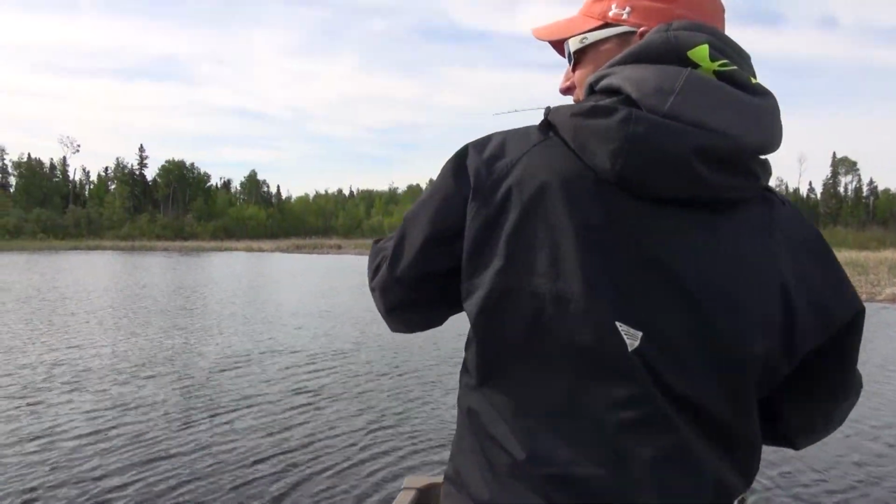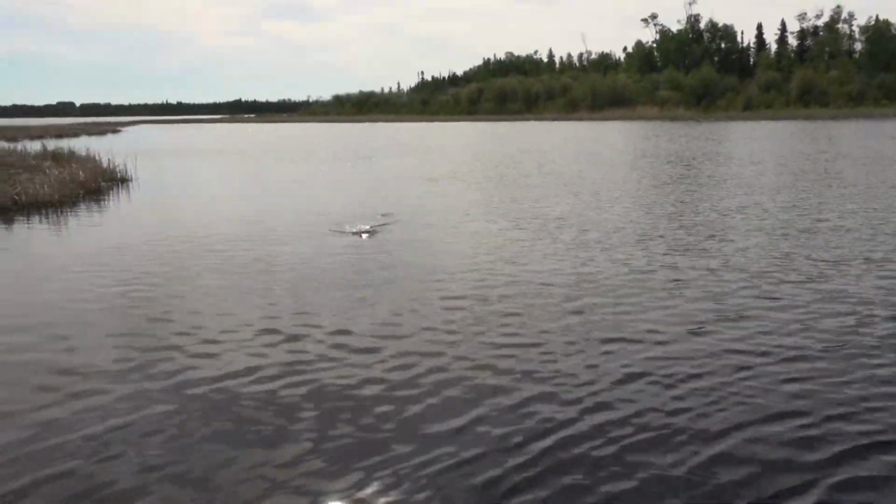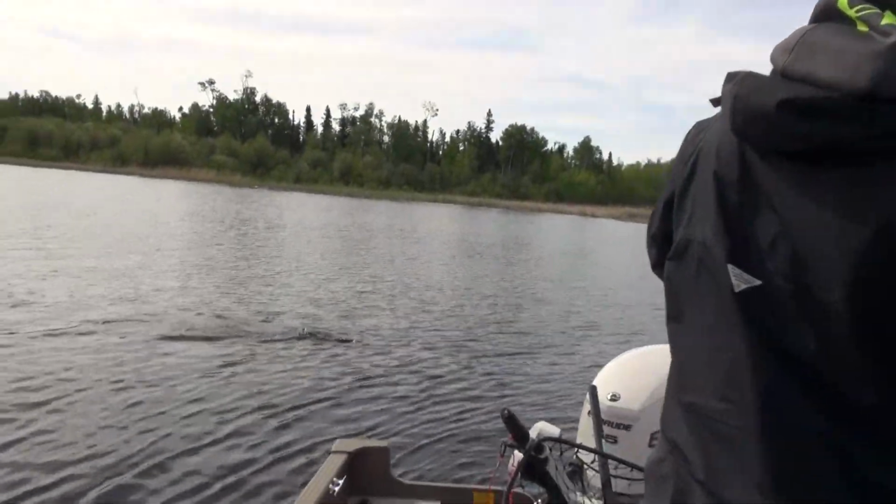Plus, imagine trying to fish in a salad like that. Literally, a cattail mat bent over is where these fish were at, and that's what we were trying to drag them out of. Look at him, he's taking you where he wants to go.